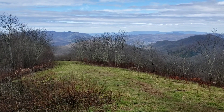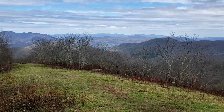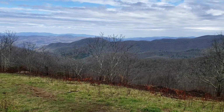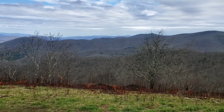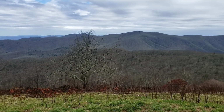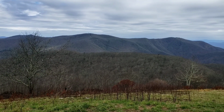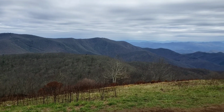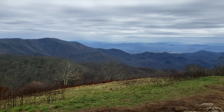What a grand view. I am on top of Siler's Bald, 5,216 feet in elevation. Give you the full 360 here. Little hazy, cloudy, overcast day.